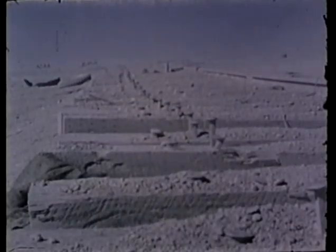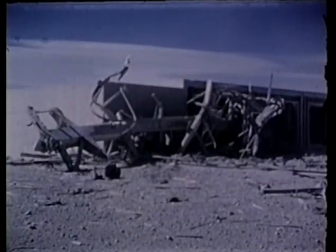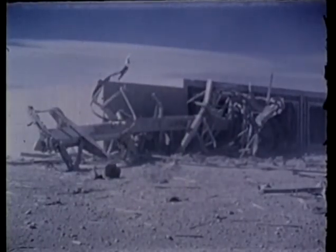And here's the same view afterward. The frame of one of those tank cars was thrown against a building 200 feet away. A tank car body went 1,200 feet.